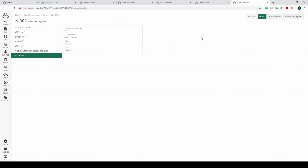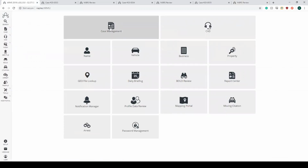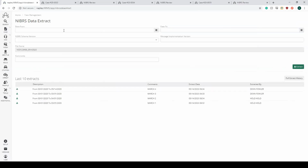So the next step is going to be exporting our month of data to submit to the state. So for that, we'll go back to our home screen. And we'll go into case management. And this is different than other departments. Most departments have this as a separate tool, but we've got it in the mobile side for North Carolina. If we click on this NIBRS data extract, that'll bring us to this page. And you can see I've already been doing some testing with it.